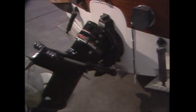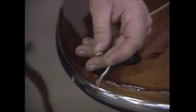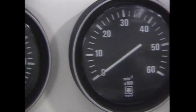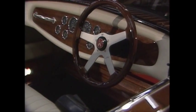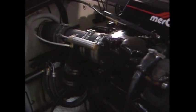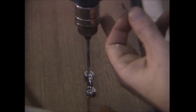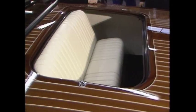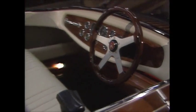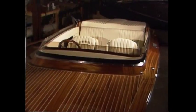Modern systems and equipment include stainless steel propellers, handmade wiring harness, chrome-bezeled VDO gauges, and mahogany-rimmed steering wheels. Throughout the assembly, only the finest equipment and methods are utilized, providing long-lasting, reliable service. Interior features provide comfort with extensive padding and rounded corners. Well-cushioned seats are covered in durable vinyl or optionally available leather.